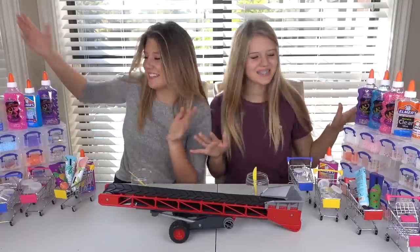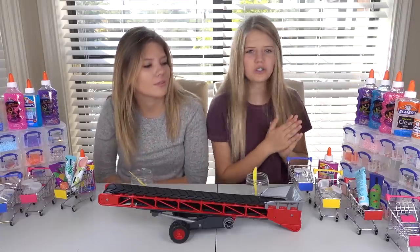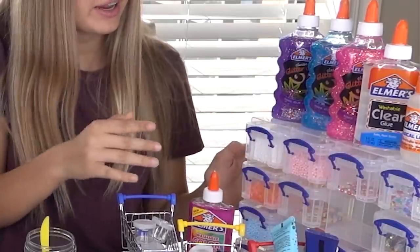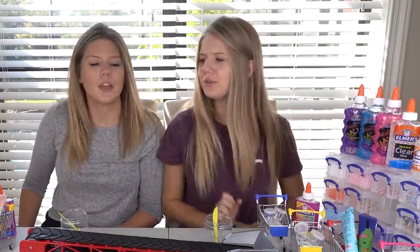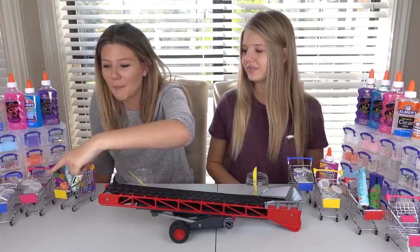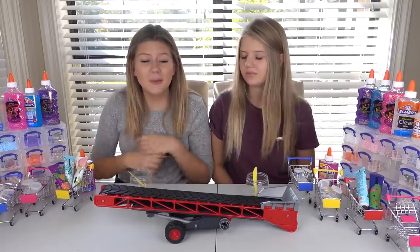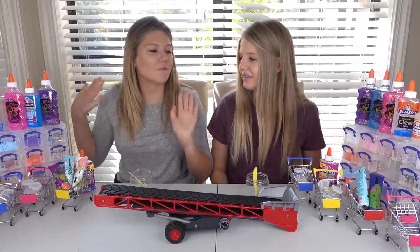Alrighty guys, we have our slime warehouse all set up. So we have our little storage unit with all of our little ingredients, like foam balls, fish bowls, then we have our activator, our glues. And then down here is kind of our shopping carts to kind of move our items from one area to another. We also have our containers in the shopping carts and our lotions. Then we also have our conveyor belt, which is gonna help us add some stuff to our slime. Time to make our first order.